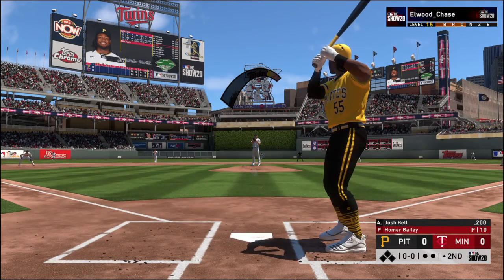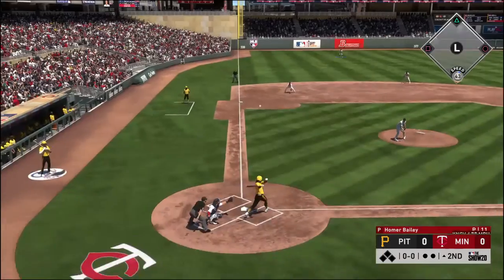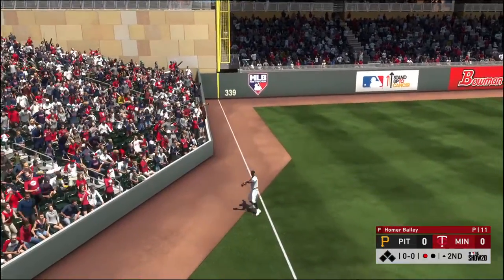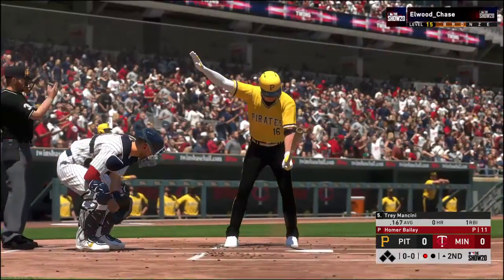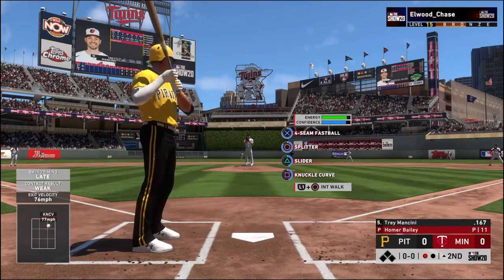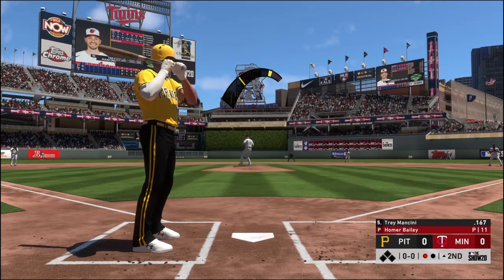Josh Bell. First pitch coming. Here it is. Lifted the other way down the left field line. And he will run this one down, moving to his right, and that's the first out of the inning. To the plate now is the designated hitter, Trey Mancini, as he'll get his first opportunity in this one. And the pitch.